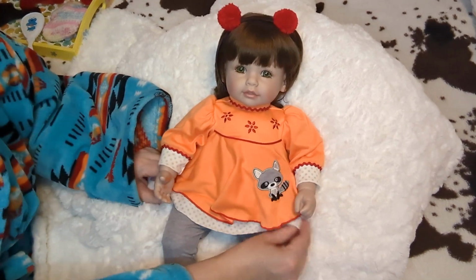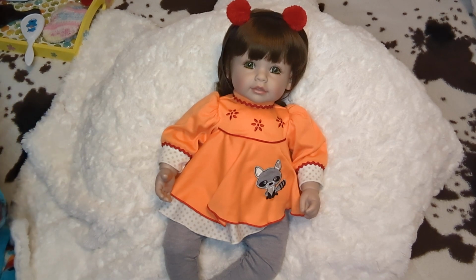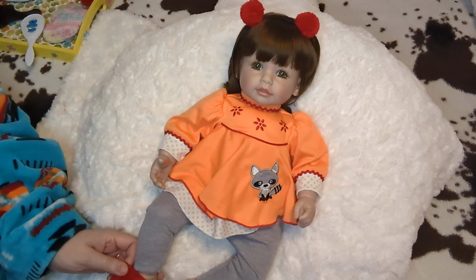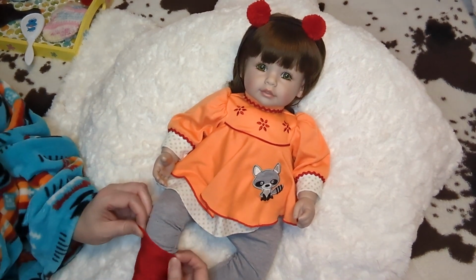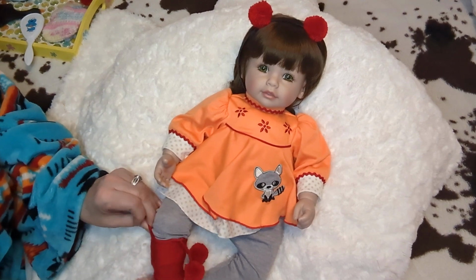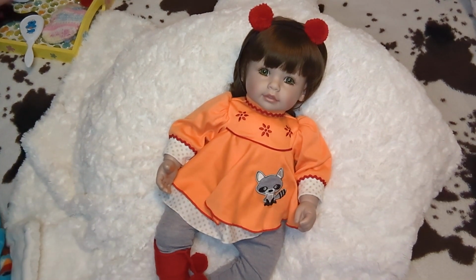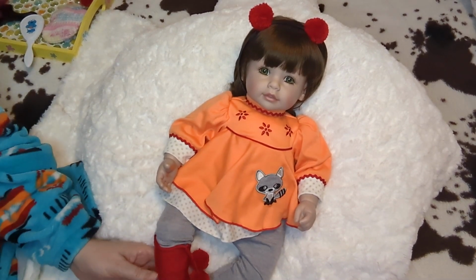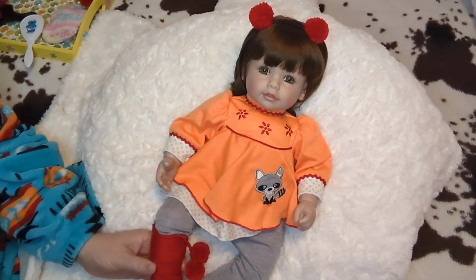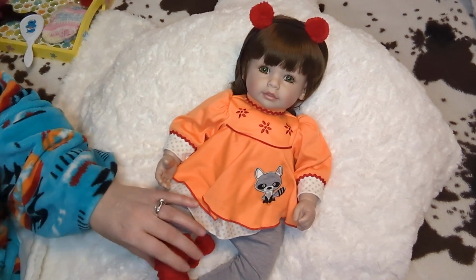So I have two coworkers now that really are into the dolls too, which makes it so much fun. They're getting dolls and they bring dolls to work too. So we all get to see each other's dolls and get excited about each other's dolls. And my one coworker has been getting these little mini reborns that are so adorable. I'm like, oh my goodness, I want one of these mini reborns now.